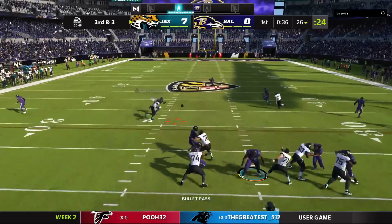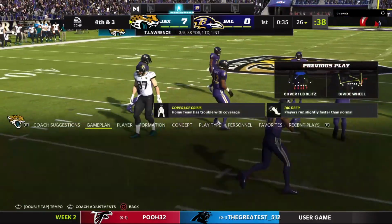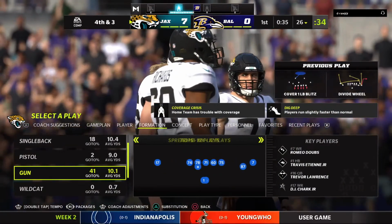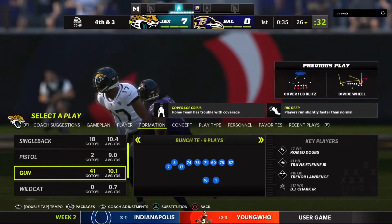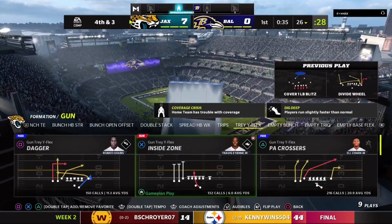Lawrence on 3rd down. Yeah, that one's going to be knocked away and incomplete. How about some applause for the defense there? They forced him to throw that one into coverage, and just like that, they're staring at a 4th down. Well done.